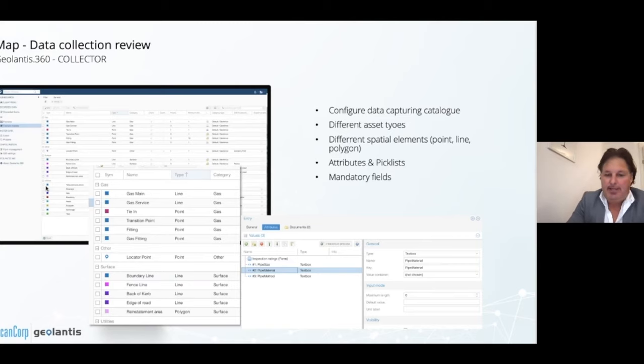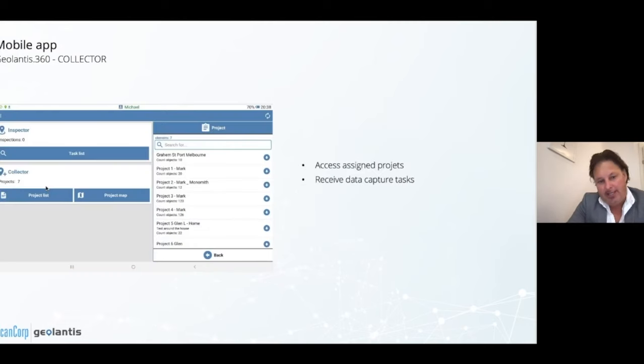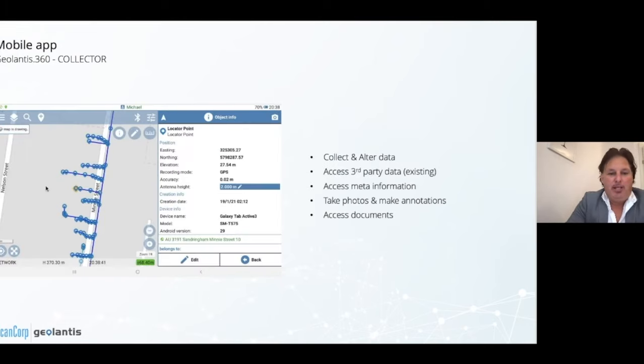This can be customized, and when you are going out, you are connecting to your external sensors. You are opening your project. When you're opening the project, you can start collecting data. I will show that then in a short live presentation. As you see here, when you click on a captured data point, you see a lot of meta information. So you know with which device it was captured, who captured it, at which time.